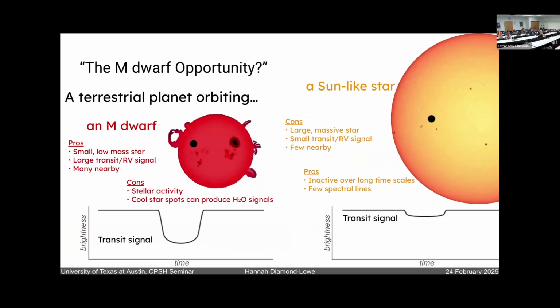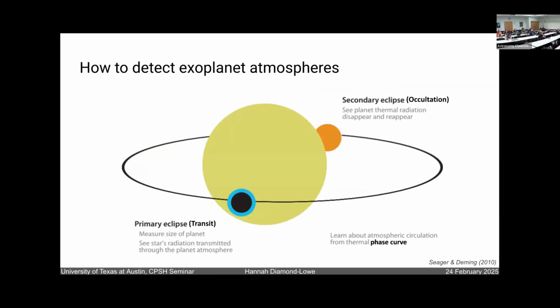Water has a pretty big signal to noise feature. If you want to look for really CO2 features, that's starting to get a lot harder. So water was like our first thing we could really try, but it's very contaminated. That actually makes larger, hotter stars look a little more appealing, but they still have those drawbacks.